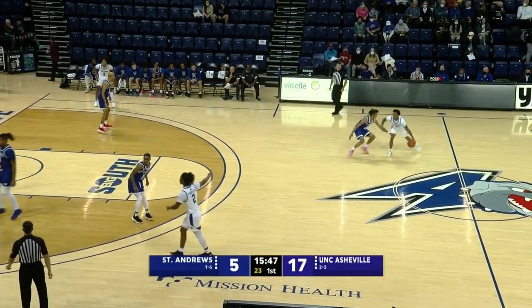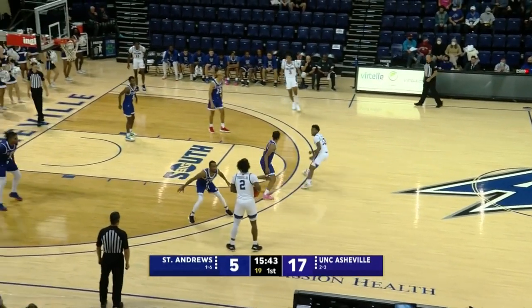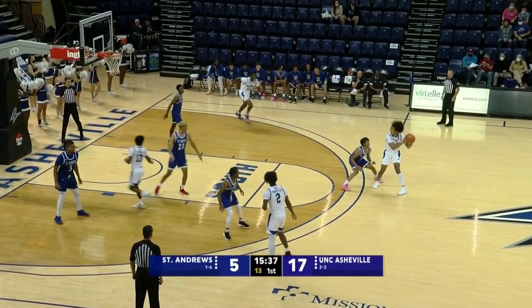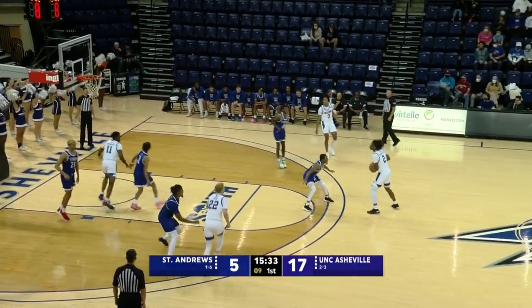I bet he's happy that there was a no call there. Yeah, and I'm sure Tajon would like the block as well. Yeah, probably. Or at least if they gave it to him, kind of got a little piece of it, one of those in-between ones.